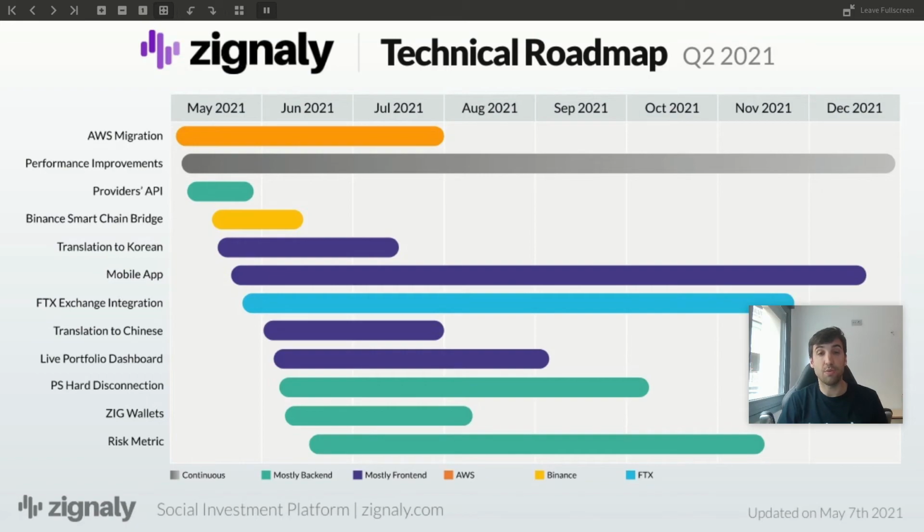And finally, the risk metric. This is going to be a graphical representation of how risky a service is. Sometimes when we go to the marketplace, we see 100 or 500% in positive return, but we don't fully understand how risky these strategies are. So we are going to offer one graphical representation of the risk that is going to help us to make better decisions, or at least to know what we are getting into, right?